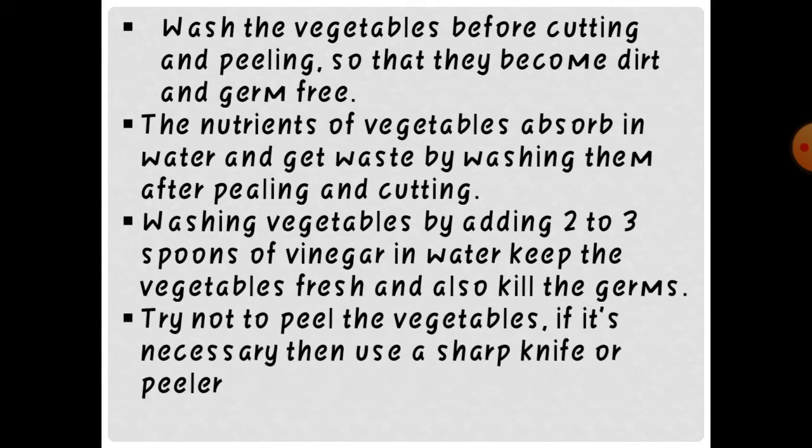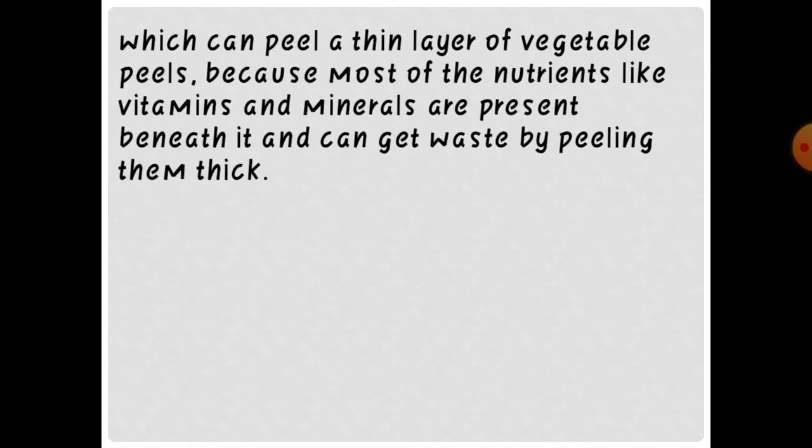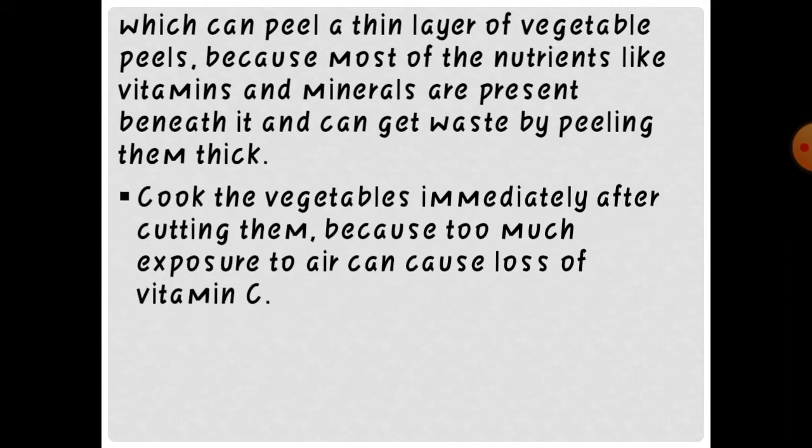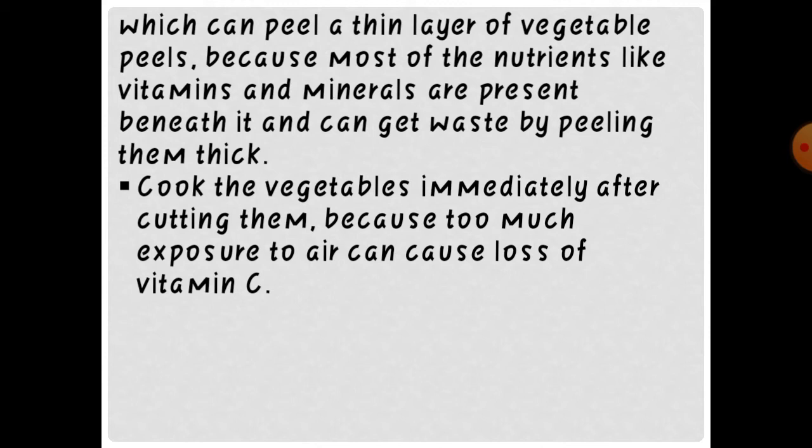Try not to peel the vegetables if it's not necessary. Use sharp knives or a peeler, as most of the nutrients are present just underneath the peels. So if we peel the vegetables thick, then we can have a loss of those nutrients as well. Cook the vegetables immediately after cutting them because too much exposure to air can cause loss of vitamin C.